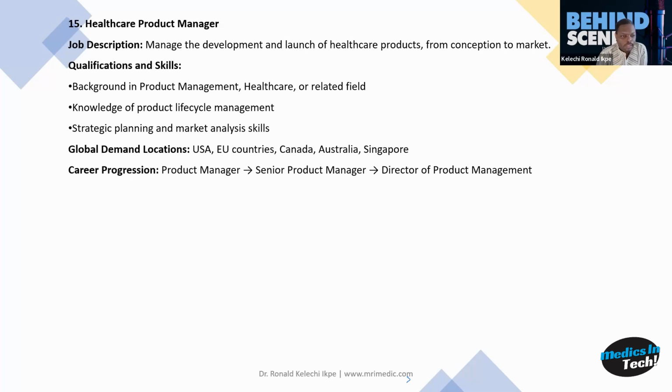In terms of skills and qualification, by virtue of having a background in healthcare, that gives you a plus already. Then you probably need to do some additional training or certifications in product management, understanding what the product life cycle is, who needs to be on the product team, what steps we need to take, and all of that.